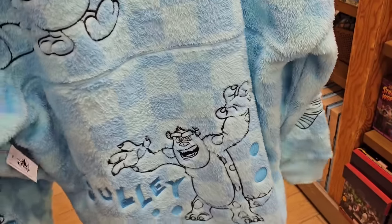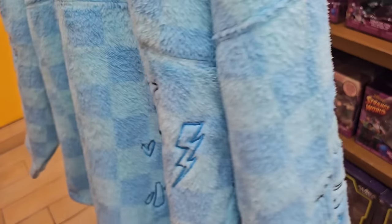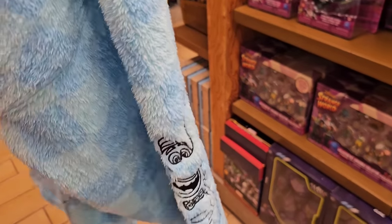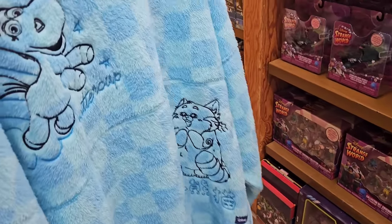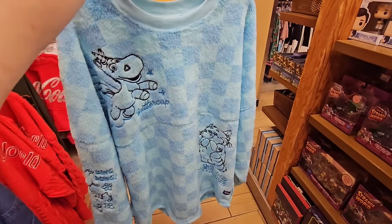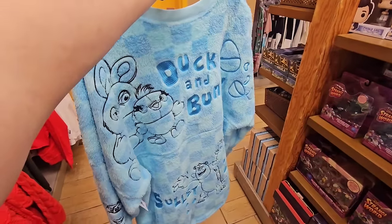This is such a steal because normally this is $99.99. You have Sully, you have Ducky and Bunny, you have Lotso, May May, Buttercup, and Bing Bong! Bing Bong needs more merchandise, I'm just saying, because I just think he's a fun name to say, Bing Bong, Bing Bong. But this was normally $100, now down to $29.99.